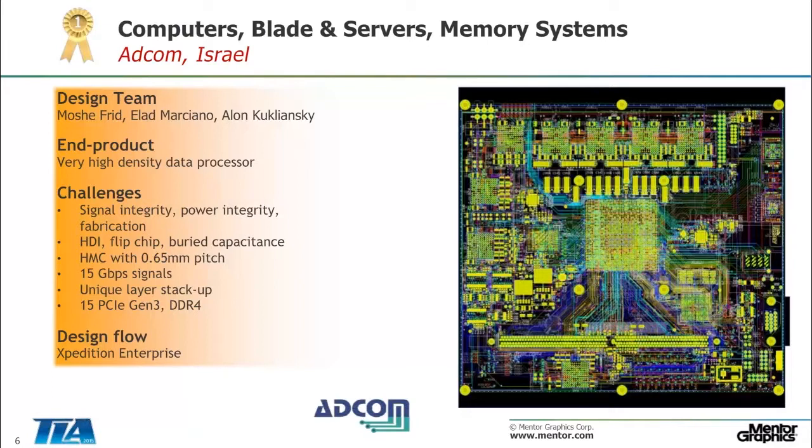Connected to a core FPGA that is currently in engineering sample phase, which didn't allow them to modify pin swapping for an easier layout. They also had a hybrid memory cube Gen 2 device that interfaced with those 16 transceivers.